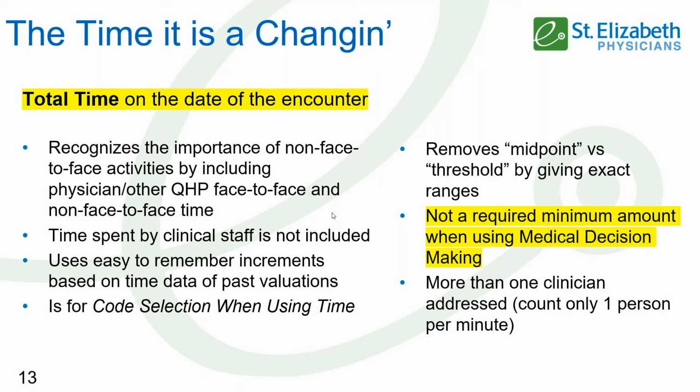They change the increments so that it's a little bit easier to use. They removed midpoint versus threshold, and they give exact ranges. You don't require a minimum amount of time when using medical decision making. So if you're billing based on medical decision making instead of time, then this doesn't matter. So they gave us two options to bill, and it's only one clinician is addressed. So one person per minute. So if two doctors are in the room at the same time, only one of you gets to bill for time. Or if you stagger it, then you can only bill for the time that you were there.